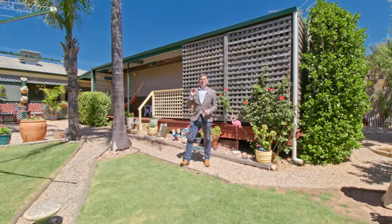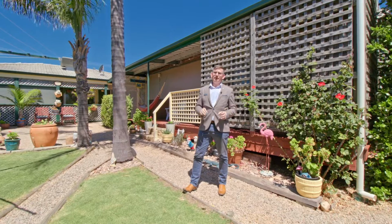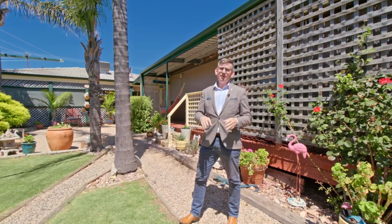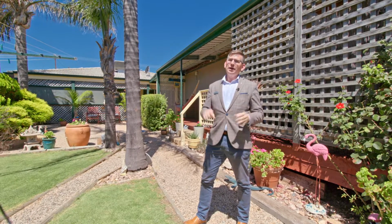There you have it. What an absolute gem of a package. You've got a beautiful, neat home, plus the granny flat. There is just so much value, and only 2 streets to the beautiful Christie's Beach. I'm really impressed with this property. It's the sort of thing that everyone's looking for and just can't find.